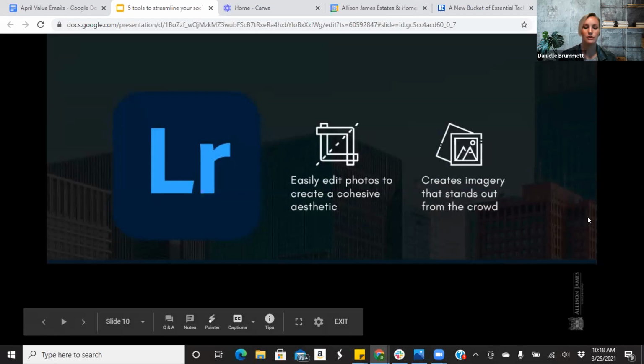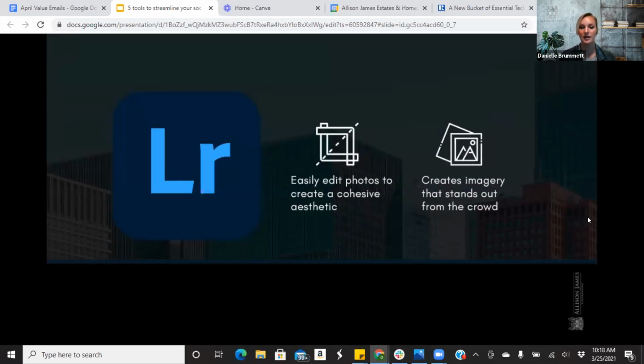All right, so moving on. The next tool that we're working with here is Lightroom. And this is something that I swear by. It is free if you download it on your phone. You do need to pay for it on your computer, but on your phone, it's a completely free app, which is very easy to then export to your camera roll and then upload to social media as well.